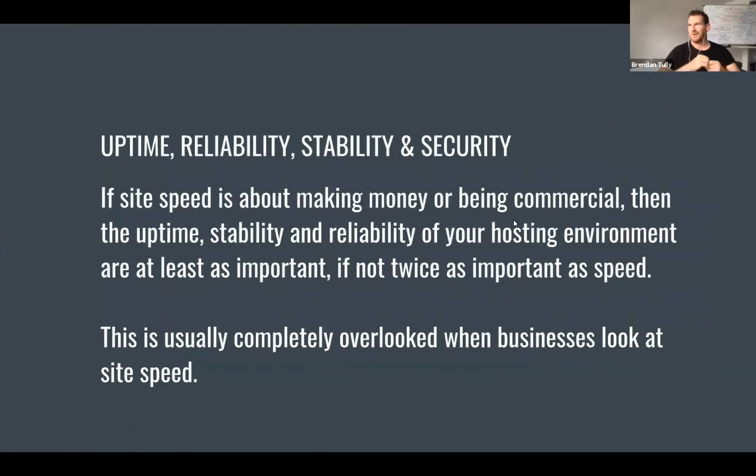Basically, if the site is down, it has 0 speed effectively. A lot of people are focused on optimizing the site, but they have no uptime monitoring in place. They're not doing any maintenance on the site, and they're not really taking care of its security. If we're looking at site speed as a commercial endeavor, if the whole purpose is about making more money, having the site convert better, getting more customers, then the stability of the site, the uptime, the reliability is at least as important as speed, if not twice or 5 times as important.